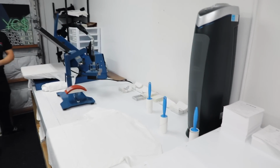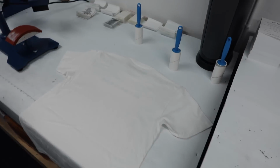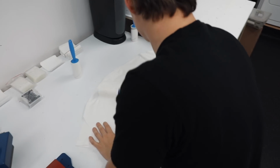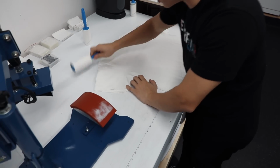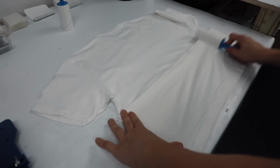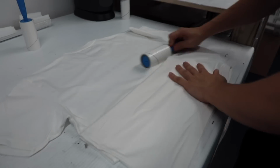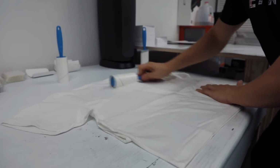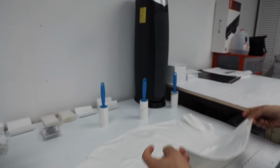Even though it's a brand new shirt, never been worn, never anything bad has happened to it, we go ahead and lint lick it to get any imperfections off of the shirt and to make sure the customer is getting a perfectly clean shirt. So, can't see now, but it is taking some dirt off of this. It's microscopic dirt, but we care about every little detail here.